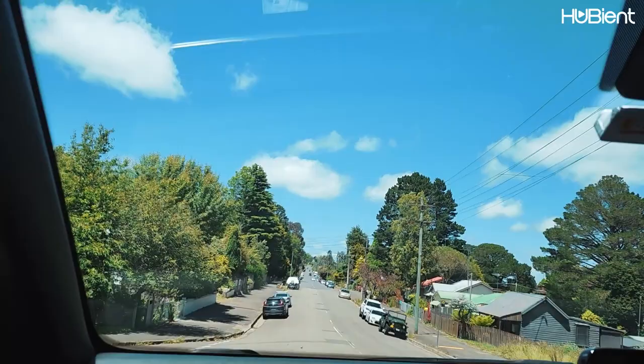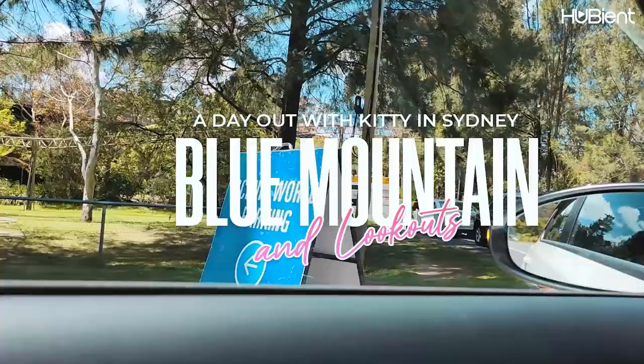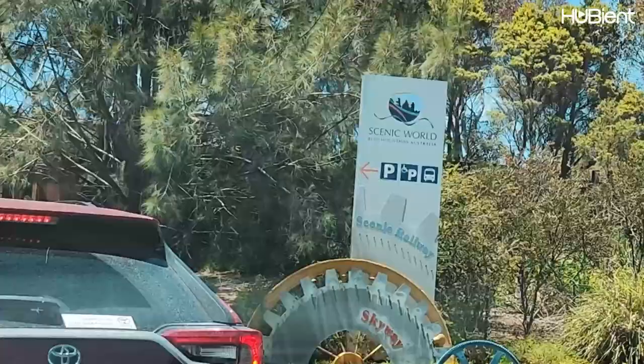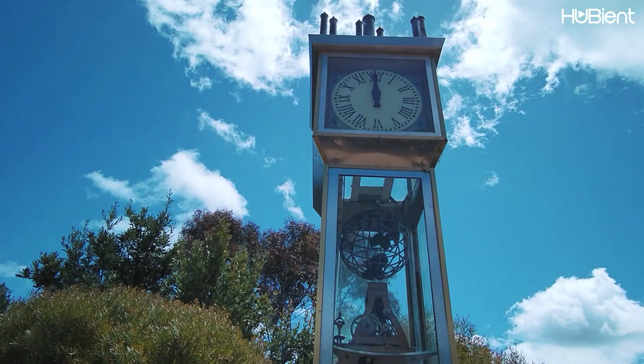It's Kitty here and this is my first day out in Sydney. Today will be all about scenic views. So right now we are heading to the Blue Mountain. We finally arrive at Scenic World. Here is the Scenic World steam clock.